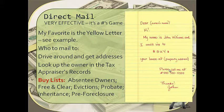You insert the owner's name at the top and tell them your name. You tell them you want to buy their house at this address, and you fill in their actual address, the one you're talking about. Then you say, please call me at this number, and you give them your number. Just hand address a normal envelope and put a first class stamp on there. People get these and think it's a letter from Aunt Sally or Uncle John with money in there.